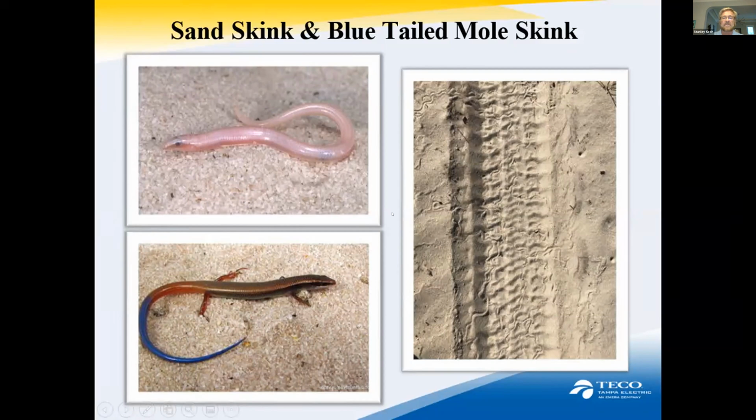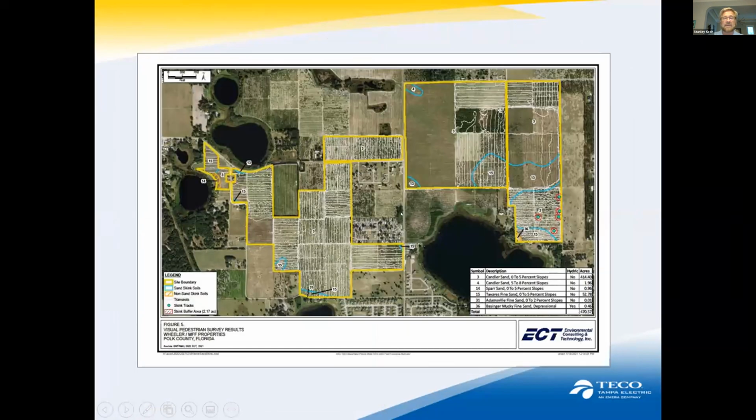So if you go to the next slide, Mary. This is another site that's under development in Pasco County. This is the Wheeler site. And over on all the area that's bounded in yellow, all the way to the right and down at the bottom, you see those little red circles there? That was where sand skinks were identified, and a few throughout the site other than that, but most of them were concentrated down in this corner.